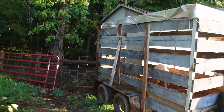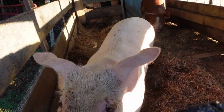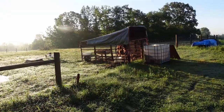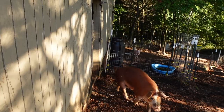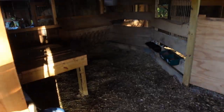Good morning. Cows are anxiously waiting. What are you doing over there, Chuck? He's waiting for his brewer's grain. He knows what time it is. Hey, good morning, Red. Good morning, pigs. He's already drooling. That means he's getting ready to eat. All right, let's go, guys.